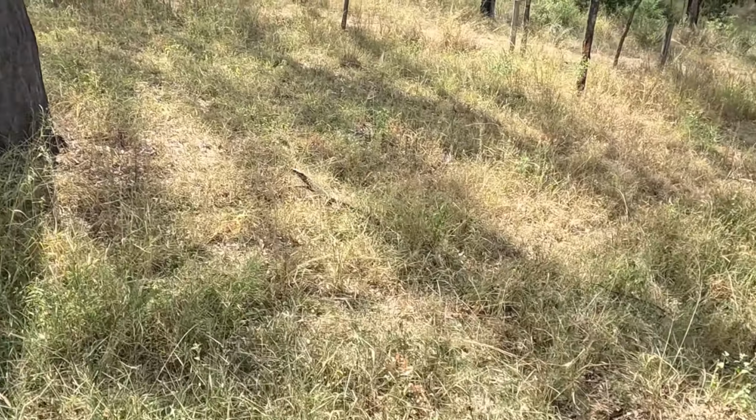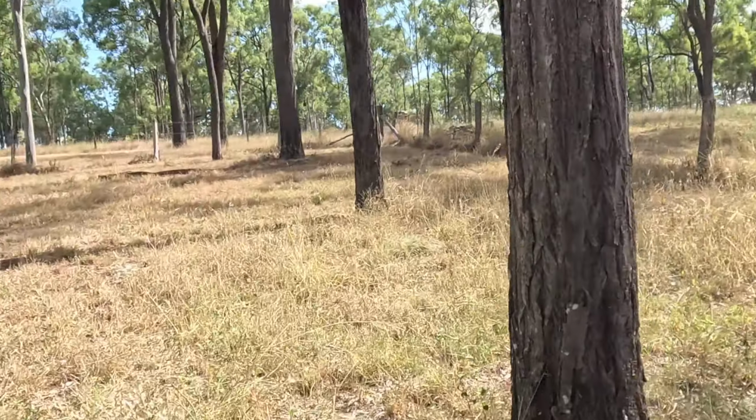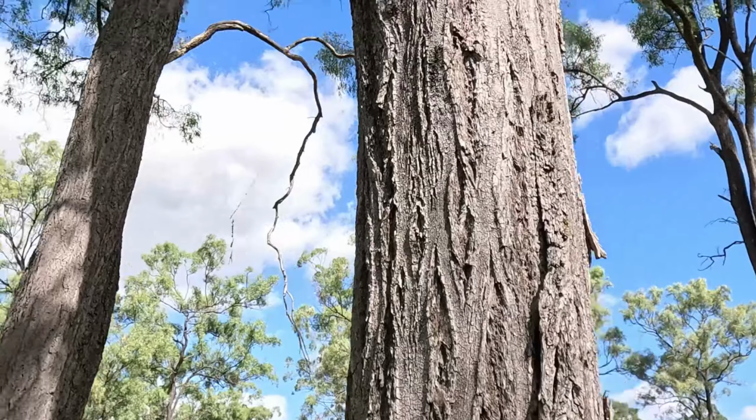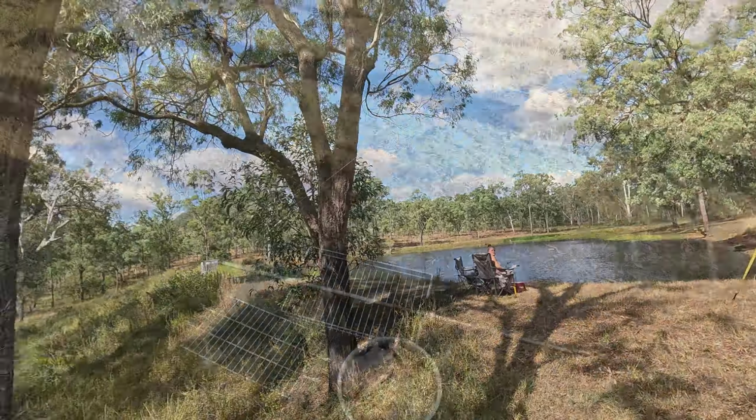There he goes. Hey, come here, dinner. Come here, dinner. Dinner! Oh, dinner. Well, it looks like it's chicken wings for dinner. No goanna on the spit.